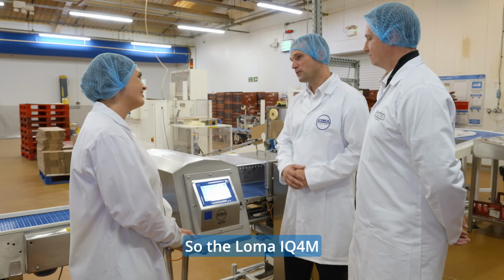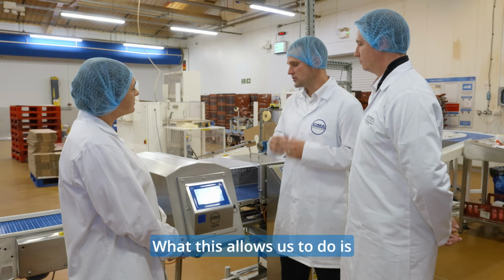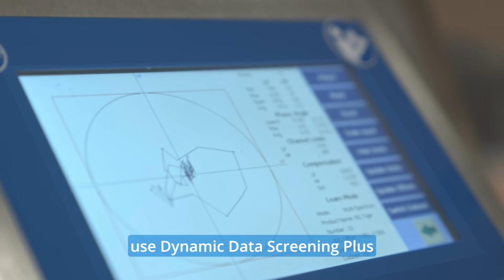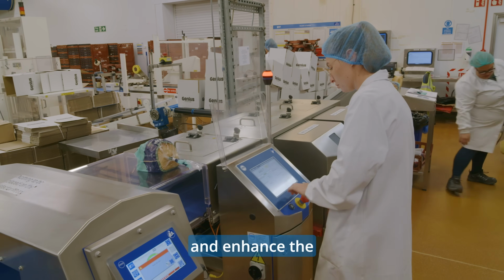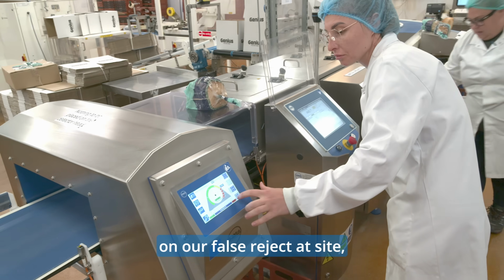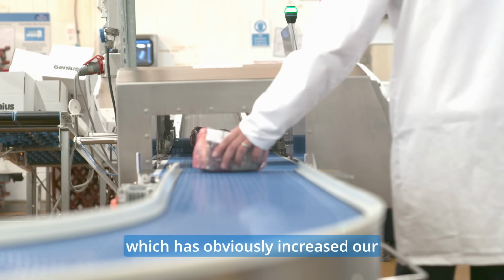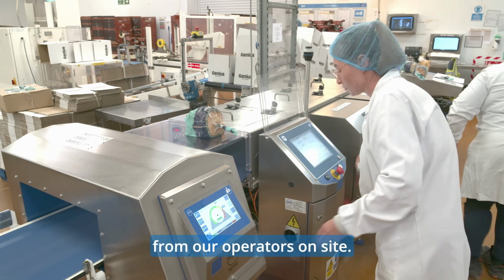So the Loma IQ4M combines two great technologies, being multi-spectrum and Loma's patented variable frequency technology. What this allows us to do is use Dynamic Data Screening Plus to draw a window around the product to really dial in and enhance the performance of the machine. So it's really allowed us to cut down on our false rejects at site, which has obviously increased our throughput and efficiency, and it really takes a lot of stress away from our operators on site.